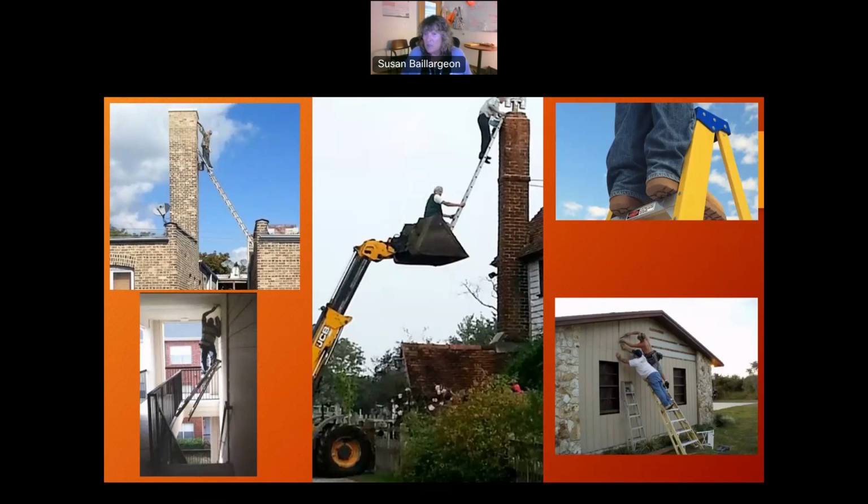Check the duty rating to be sure that it allows for the added weight of clothes, tools, PPE, and all of that, and allow for, again, rain or precipitation. And don't ever use a ladder in high winds, just for obvious reasons.